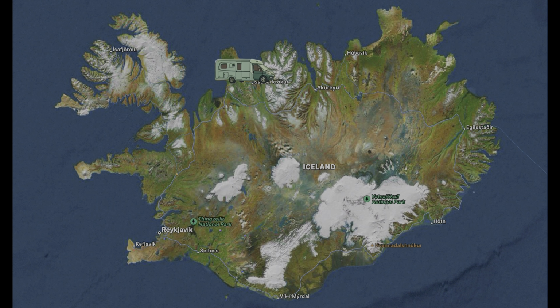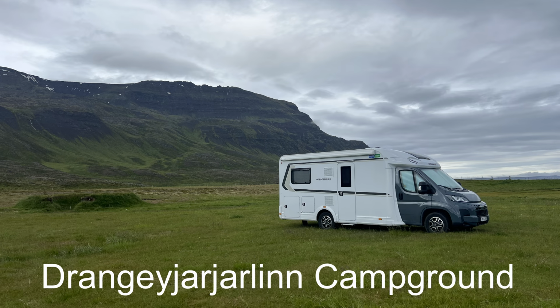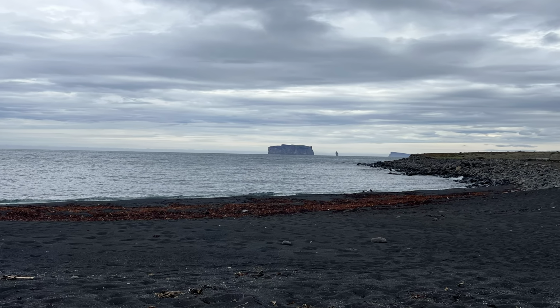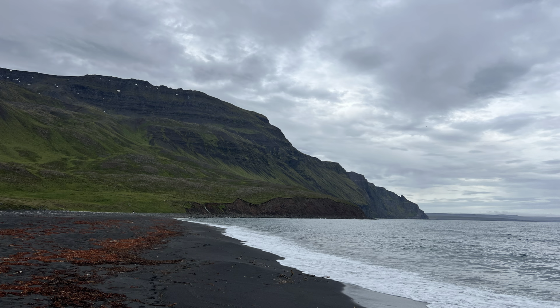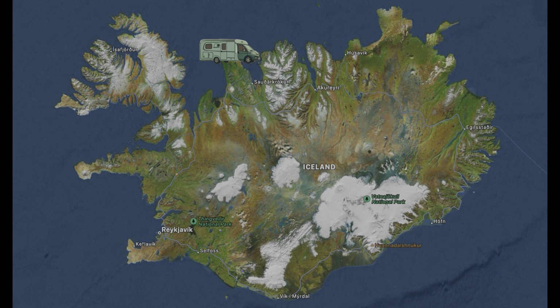Our guide did give us a really good tip on a good place to stay for the night, so we headed up towards the tip of this peninsula, and along the way we found some cool American Doritos. Those were pretty neat. But this campground was awesome. Had natural hot springs, really good view of the ocean, black sand beaches. Saw this couple taking their wedding photos, and so good place to stay.